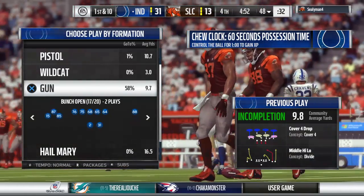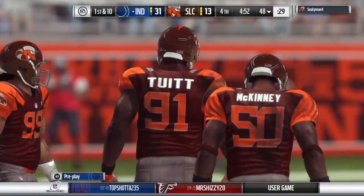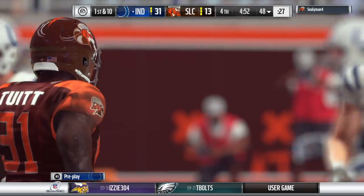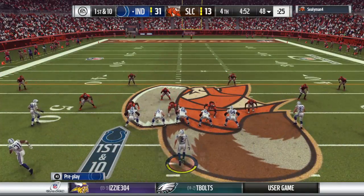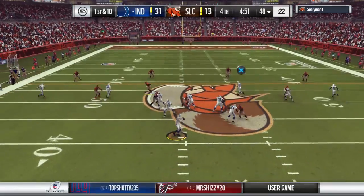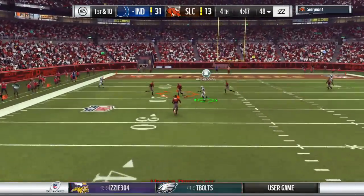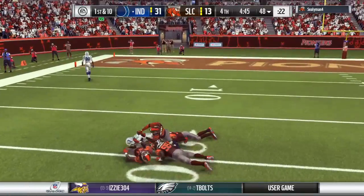Here comes the Colts offense now as they make their way onto the field. And last time they were able to churn some clock. They got the field goal, added onto their lead, but that was a drive that was so long, it should have ended in a touchdown. You know that's how they felt. That's caught inside the 20.